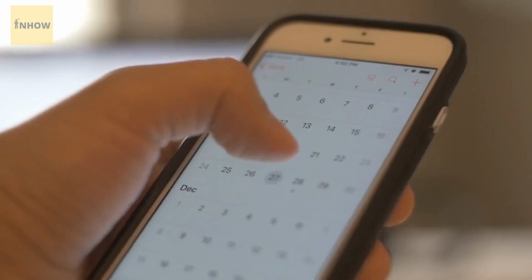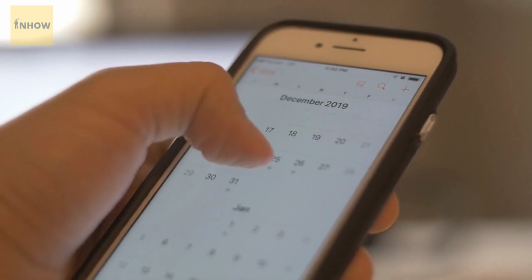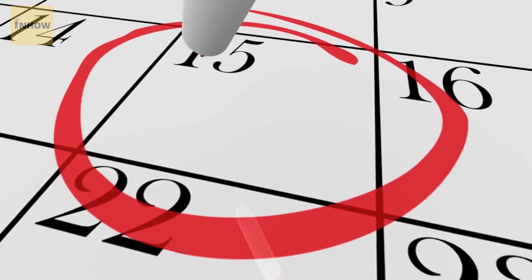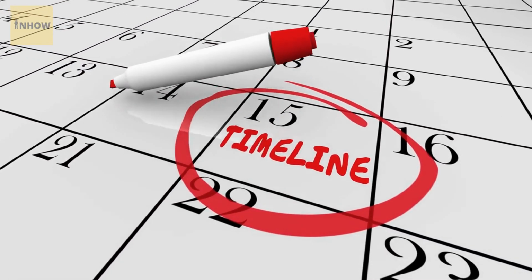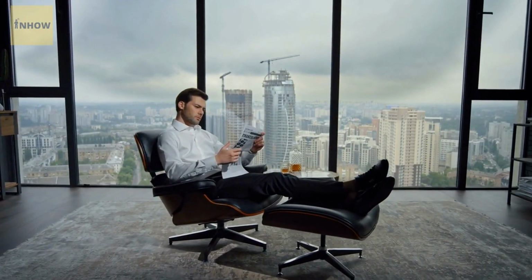Tip 5. Use a calendar. A calendar is a simple but effective way to keep track of your appointments and commitments. Use a physical calendar or a digital one to jot down important dates and events. This will help you stay on top of your schedule and avoid overbooking yourself.